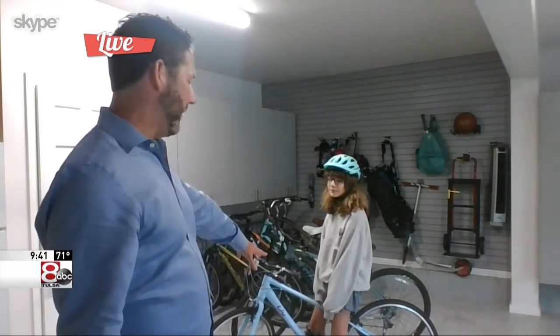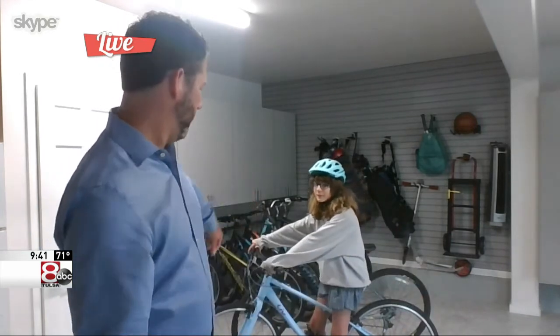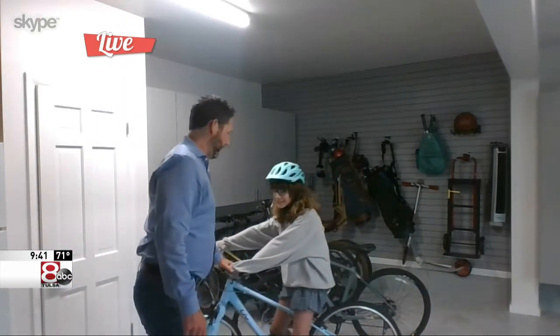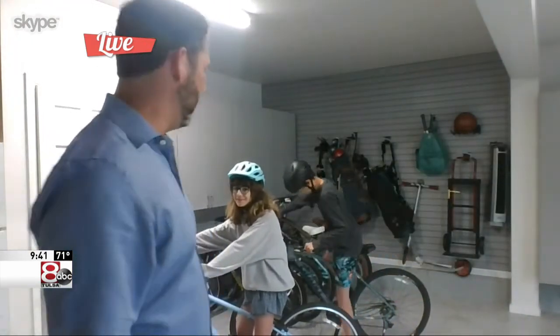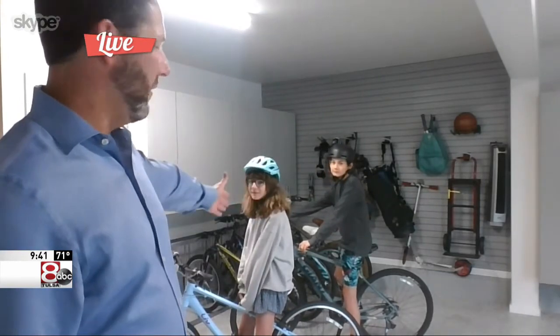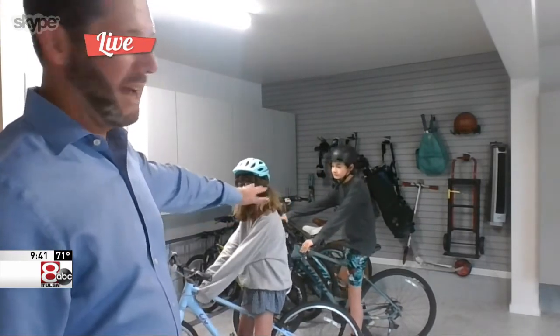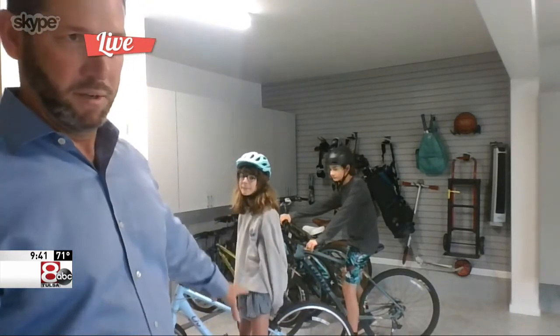But this is the right height of the bicycle for her. Maverick, would you go over there, pull this up just a little bit? And then I think you can see him in the background, and it's about the same thing. So the crossbar, obviously, they need to be able to straddle it, but the seat height is adjustable. These bicycles we bought in the last year or so for them.